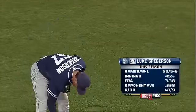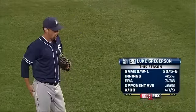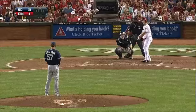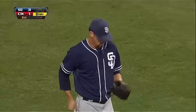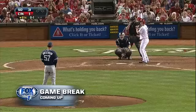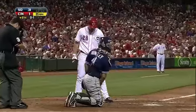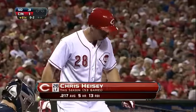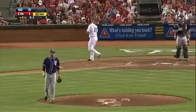Boy, the Reds got to feel that they really let Tyson Ross off the hook last inning. Luke Gregerson, boy, he's the workhorse of that Padre bullpen. 51 games now this year. And another good year for him. Every time you look up at the end of the year and you look at Gregerson's number of appearances, he's up around between 70 and 80 appearances every season. That's a lot of warming up and coming into ball games when you're in half the team's games. Tyson Ross goes 7. Allows 4 hits, 1 run, walked 4, 1 intentional, struck out 6. Heisey batting for the first time. Strikeout of Heisey is the first out of the inning.